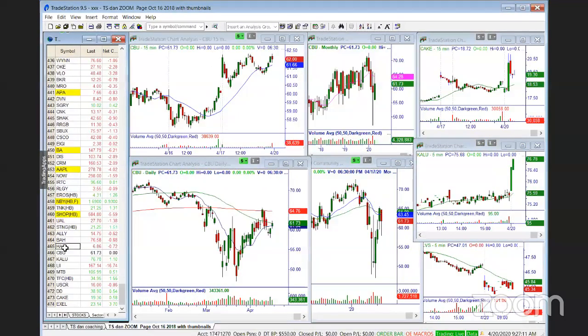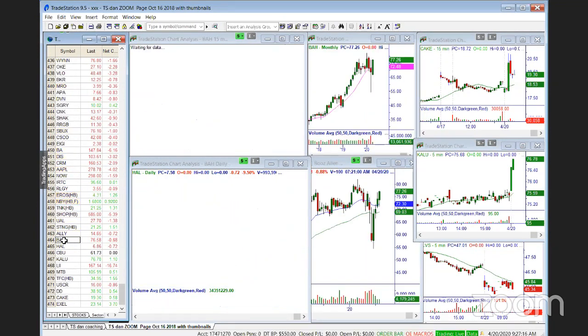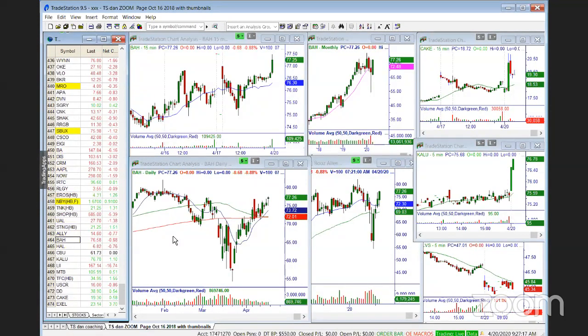No pattern. Halliburton earnings, gapping down 685. We actually had a couple oil stocks in our weekend letters, and it looks like everything's going to be invalid. If anything does hit, I'm fine with it hitting. Why? Because if they trigger in a weak market, then it's fine. BA, that's strong. That's a possible breakout.